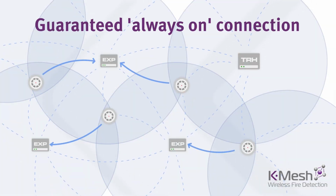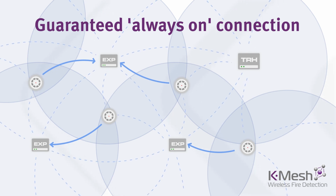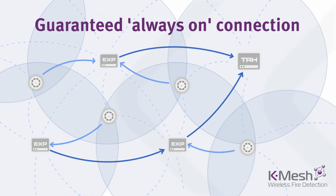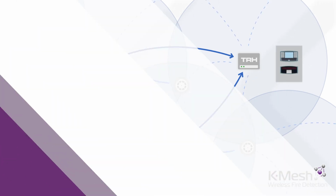We logged on a number of smoke detectors onto the translator, and then we went to what we would believe would be dead spots within the cathedral. And lo and behold, they started talking to the strongest radio signal expander within its area. So even though on a drawing, I thought it would communicate with expander 1, the device ends up talking to expander 2.